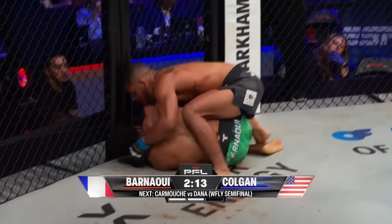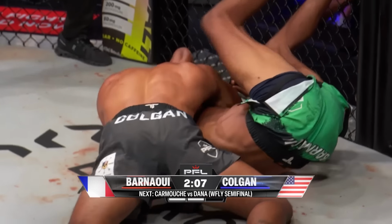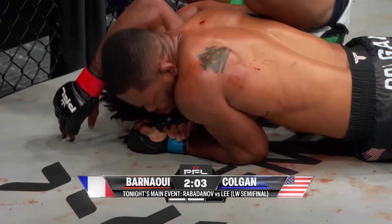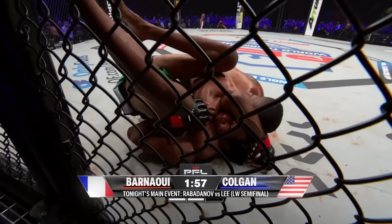Nice work by Colgan. Amazing. Beautiful wrestling right there. Here comes the shoulder choke. Arm triangle. He's got it tight. Got to settle his hips a little bit. He's got it tight. Squeeze that bicep. That bicep is on the far carotid. He needs to drag Mansour Barnoui away from the fence.